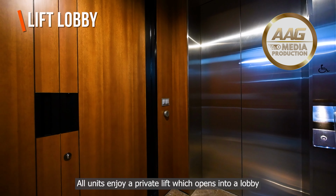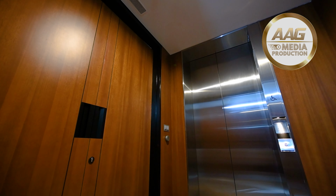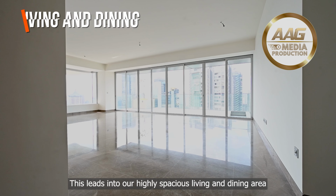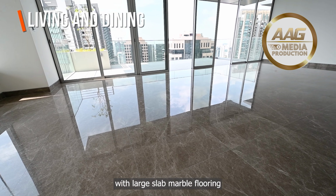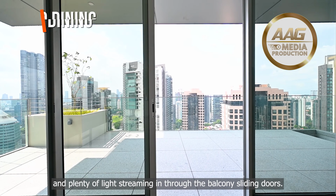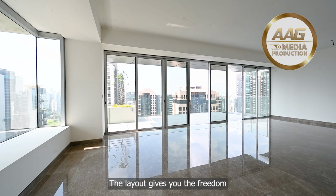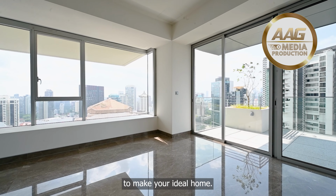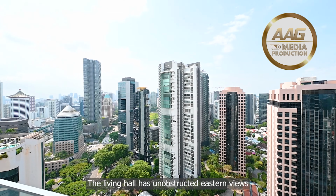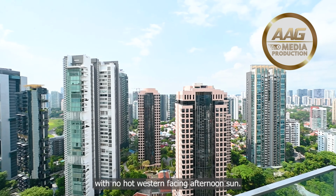All units enjoy a private lift which opens into a lobby where you can store all your shoes. This leads into our highly spacious living and dining area with large slab marble flooring and plenty of light streaming in through the balcony sliding doors. The layout gives you the freedom to arrange your furniture according to your preferences to make your ideal home. The living hall has unobstructed eastern views with no hot western-facing afternoon sun.